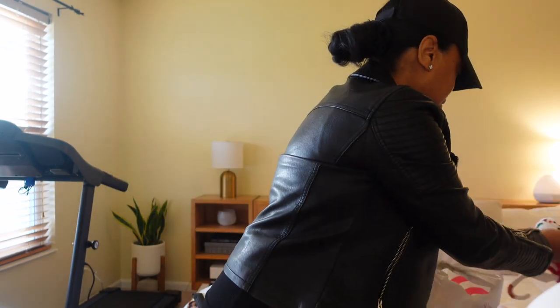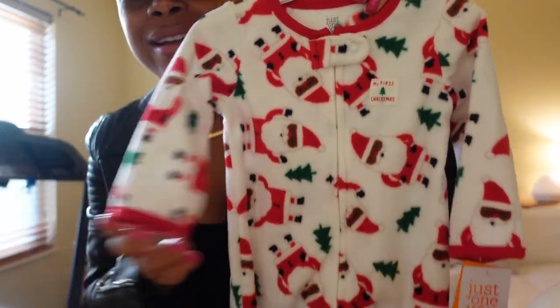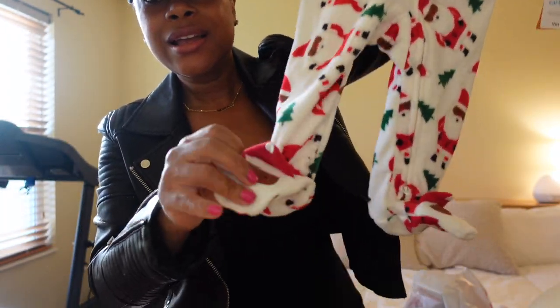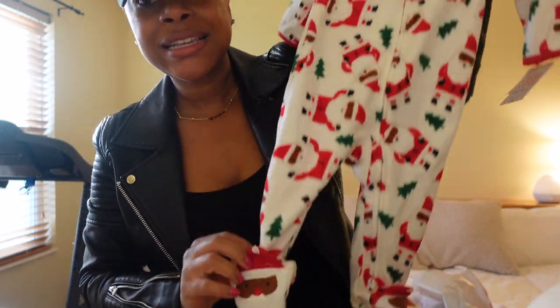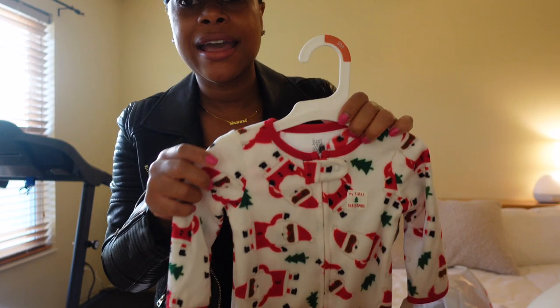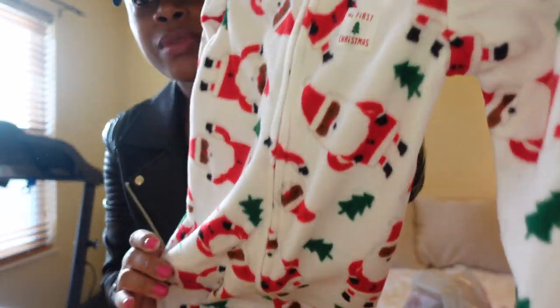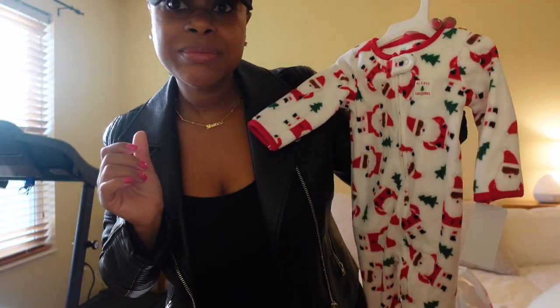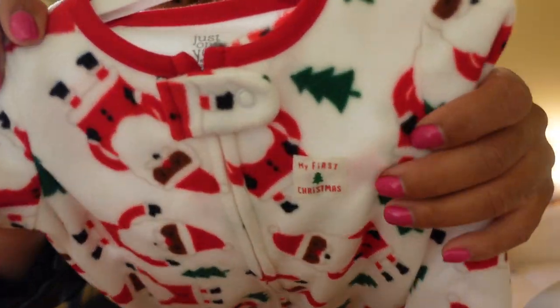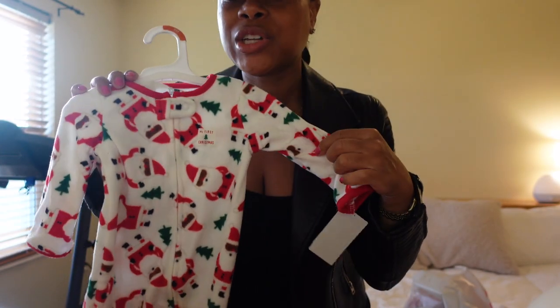And then I also got PJ a Black Santa little fleece onesie. I've been trying to find this Black Santa one for him, but my Target was out of them. So this Target that I went to today, they had them. And I got it for him in a size 9 months. So now he has his Christmas pajamas, and it says "My First Christmas" right there, which I thought was super cute.